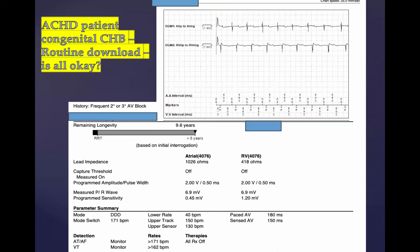Okay, since it's in one download, we'll do another one. This is another ACHD patient who has a congenital complete heart block. And this is the patient's routine download. And my question to you is, is everything okay with this? And why don't we go to Dr. Koloff? What do you think's going on here? And are we pleased with this?